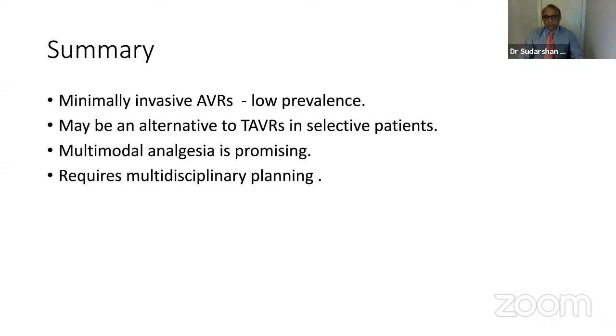And multimodal analgesia is promising, including regional anesthesia to prevent opioid overuse and shorten the duration of hospital stay. And as other people have emphasized in this webinar earlier, it requires a lot of planning across multiple disciplines, including the surgeons, anesthesiologists, even the nurses, because these are a little more complicated than what we do, and given the low prevalence, you need to be a little more vigilant.